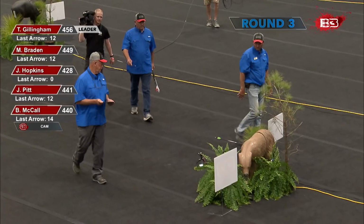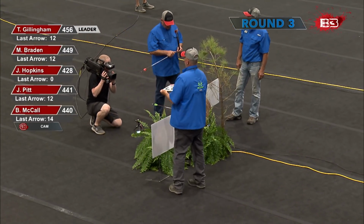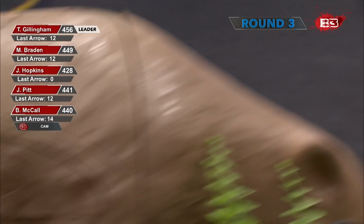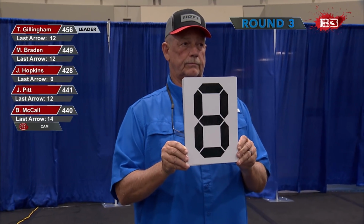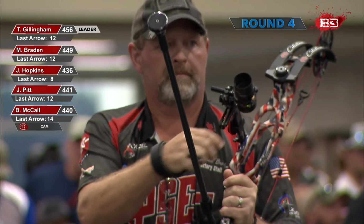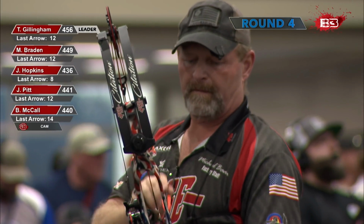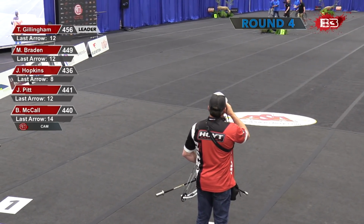They're getting calibrated now, getting dialed in. We're getting ready to shoot arrow number four. It's over just as quick as it starts, it seems like. This is going to be an 8 for 436 for Hopkins. We're three arrows in, and Jeff has gone from third down to fifth right now. So I don't think he'll back off. He knows he needs 14s or 12s, and he'll probably shoot at the 14 on this one.